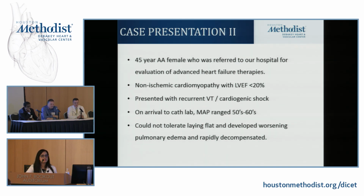Case number 2 is more run-of-the-mill. This was a young 45-year-old female who was referred to our hospital for evaluation for advanced heart failure therapies, and she was listed prior, but then she started doing well, and this is where the young deceive. She was being seen as an outpatient, and for the second time around, when she started doing poorly, we were considering her for advanced heart failure therapies. Unfortunately, she then presented to the hospital with recurrent VT and was in cardiogenic shock.